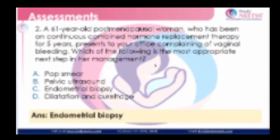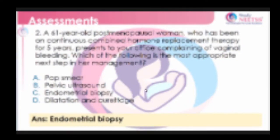So the question is, which of the following is the most appropriate next step in her management? See, you have to be very careful regarding what is asked. These confusing questions will be asked in your exam, and you have to read the question carefully. Whenever a postmenopausal woman comes to you who has been on HRT complaining of postmenopausal bleeding, the first important thing you need to rule out is endometrial cancer. Since she has been on hormones, she may very well have endometrial cancer.